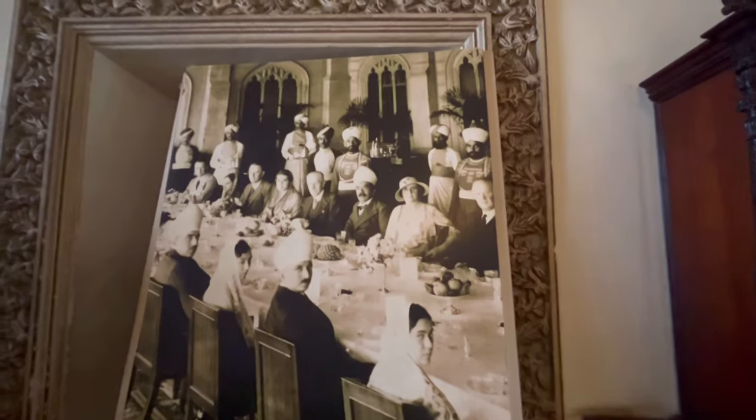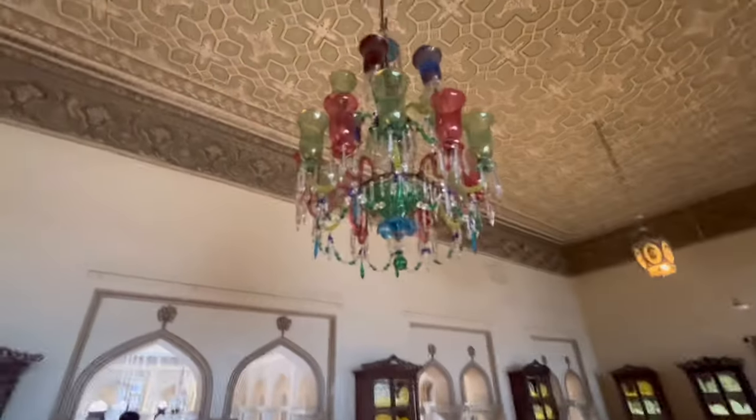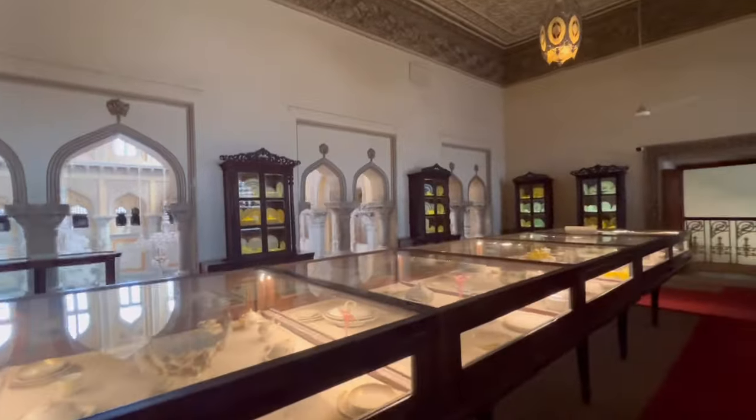That's a big, big picture. So they are all dining here. Picture of them dining. And look at the chandelier. The colors are like, it's like a multi-color chandelier. So before I leave this room, I need to take at least one picture.